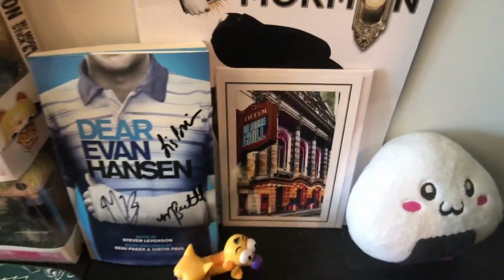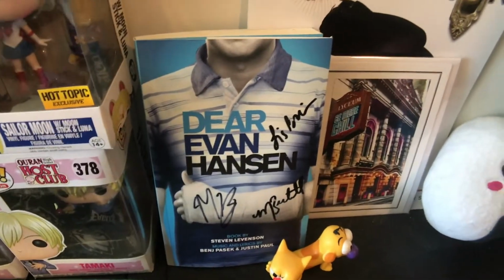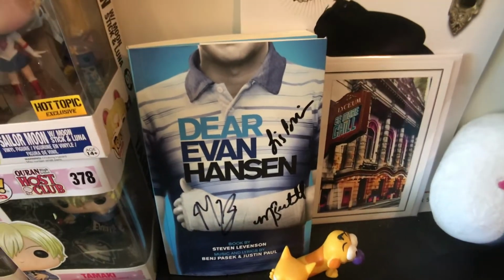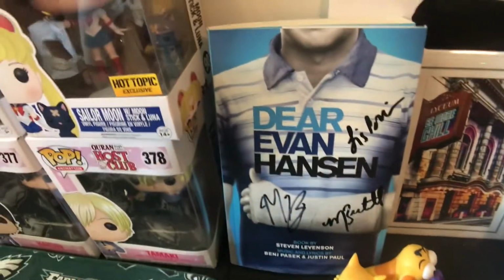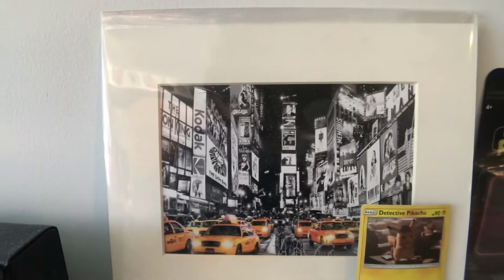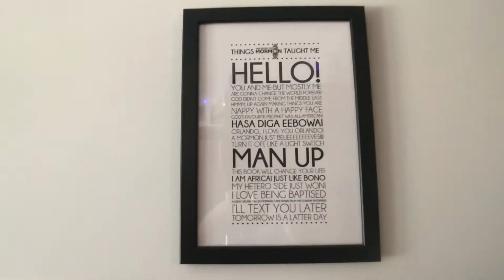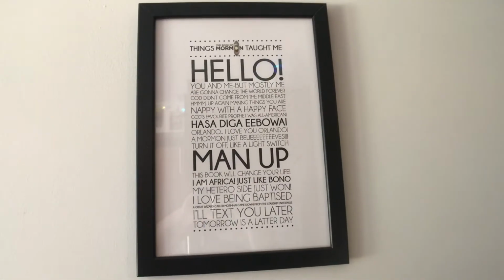Cute little Be More Chill card right there. I have seen Dear Evan Hansen twice, and the first time I got a signed playbill, so I decided the second time it would be cooler to have them sign the script book instead. That's Michael Lee Brown right there. Some street art that my mom got me because she knows I love that kind of stuff. Again, I got this off of Etsy. They don't just do Book of Mormon, they have tons of shows available.